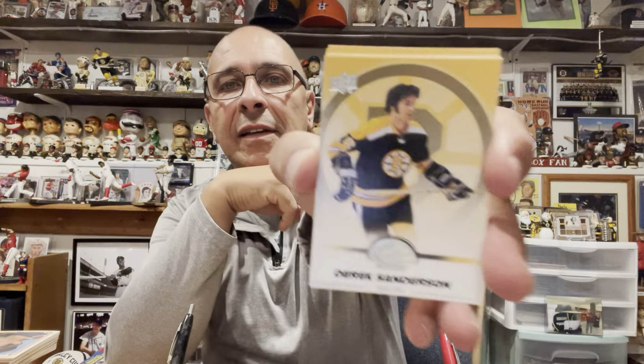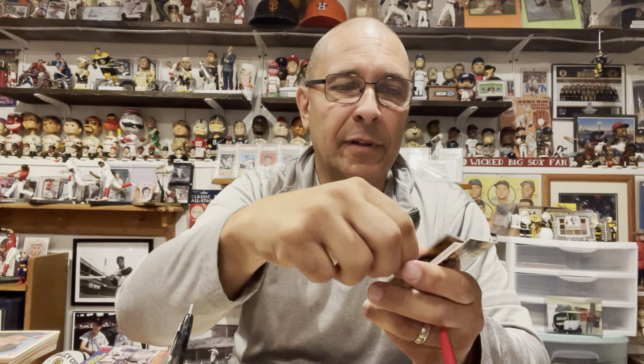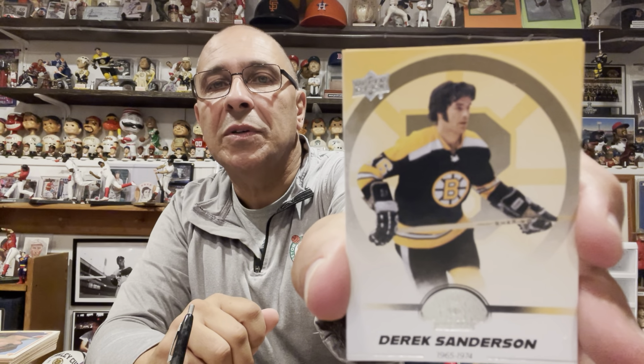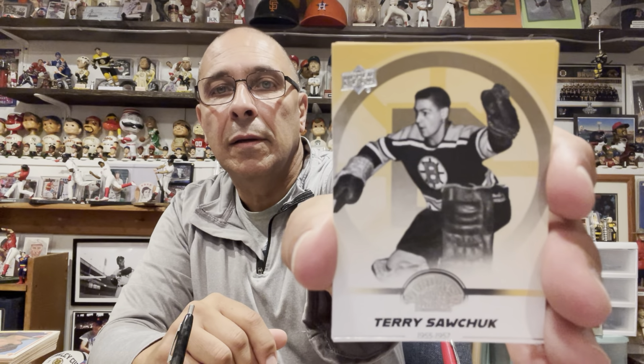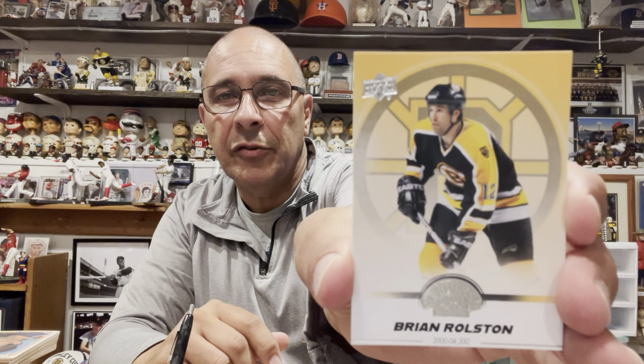Here's Derek Sanderson. They're nice looking cards, the back of it. There's the front again of Sanderson. He was a character for the Bruins. All right, next you got Terry Sawchuk, Hall of Fame goalie. And you got Brian Ralston. They're all players that played for the Bruins in the past 100 years.